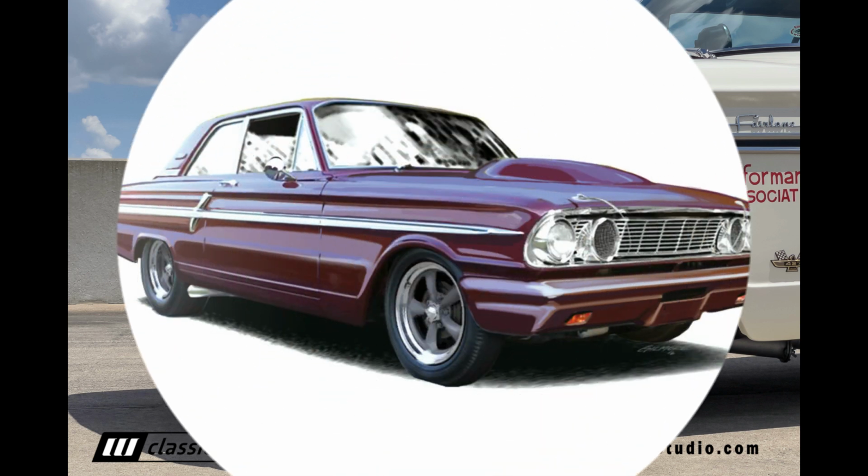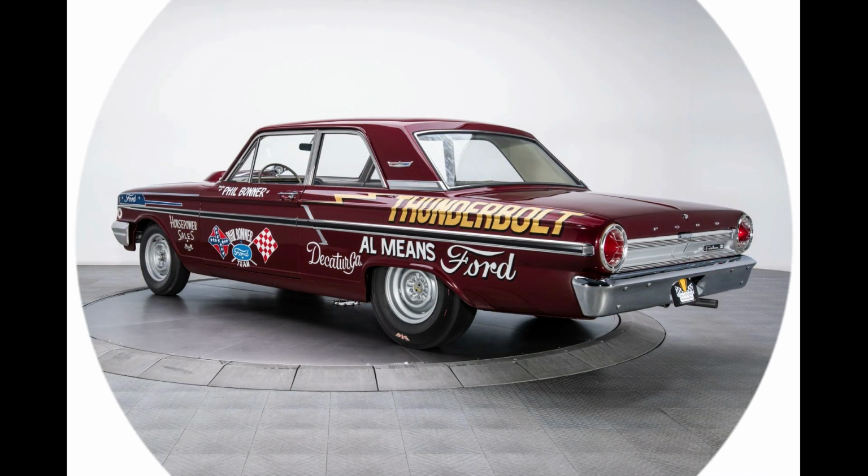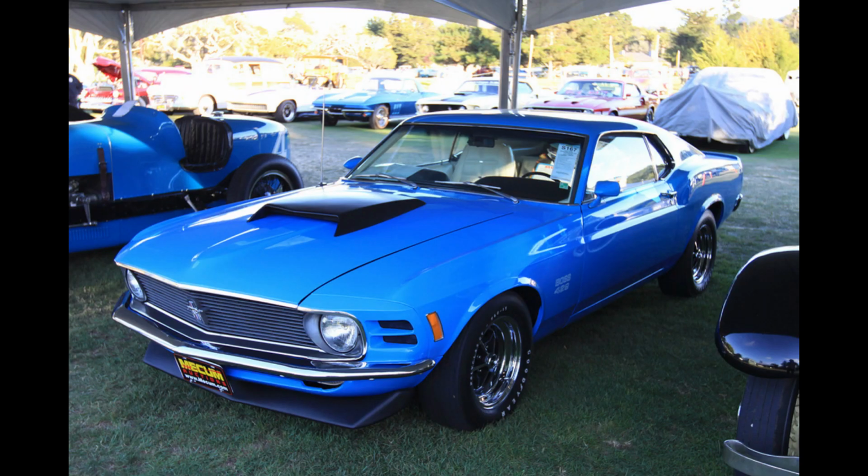The Thunderbolt could run the quarter mile in 11.6 seconds at 124 miles per hour, and the car dominated the NHRA World Championship and is almost certainly the fastest production drag racer ever produced.